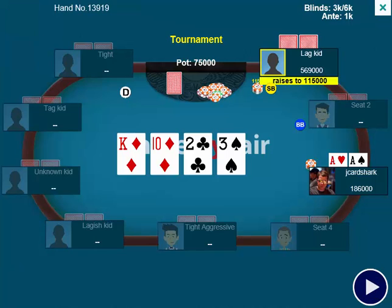And to my surprise, he check raises pretty big. He makes it 115,000. So I made it 33. He makes it 115. So a huge check raise. Effectively puts me all in. I'm going to have about 100,000 behind. So I started the street with 210, and he's made it 115.